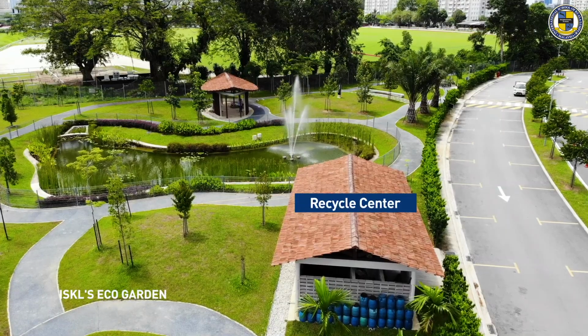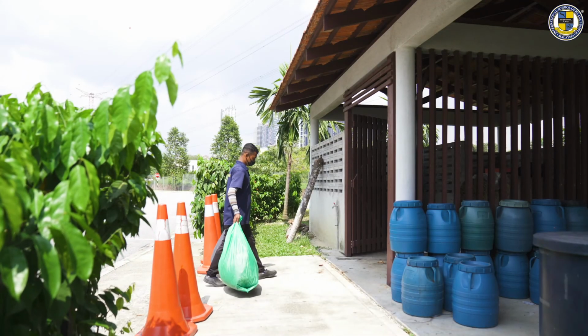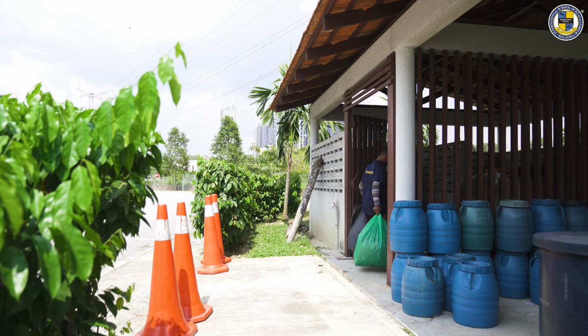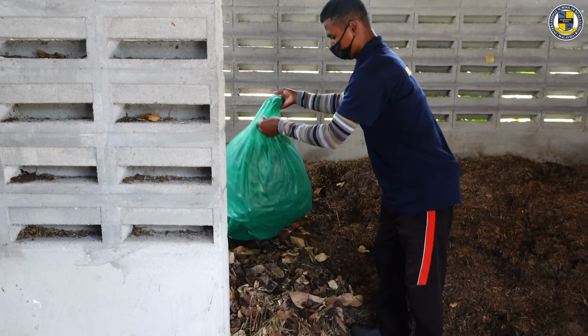If you observe around our school, you can see we use some of the grass clippings as mulching. But some of the other gardening waste, we put inside our recycle center and we turn it into compost. One of the main issues that we experience with our composting system is the efficiency of the work itself.